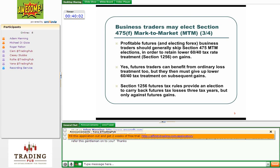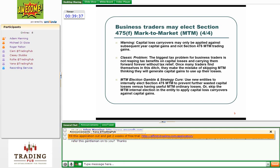Then we'll possibly look at, hey, maybe we should file the MTM election right here in April, lock in this ordinary loss. That way you can go ahead and take it. But otherwise, it's normally do not do it because the futures, you don't want to give up the 60/40. Plus, you still have the option to elect to carry these things back. You can carry these future losses back 3 years, but you have to have future gains. So a lot of things come into play and things we need to keep up with.